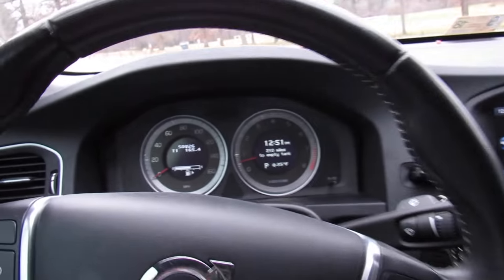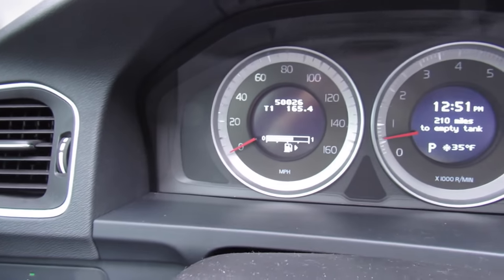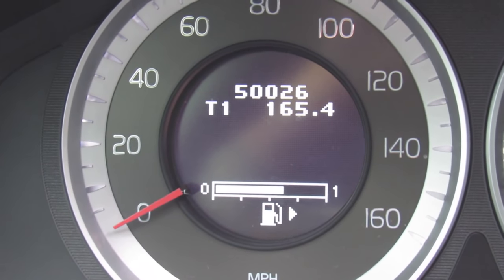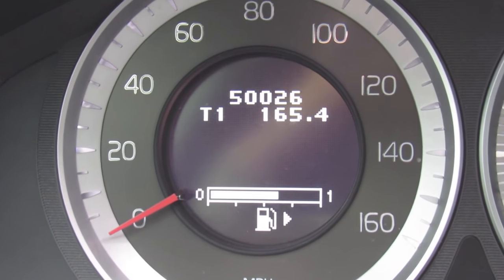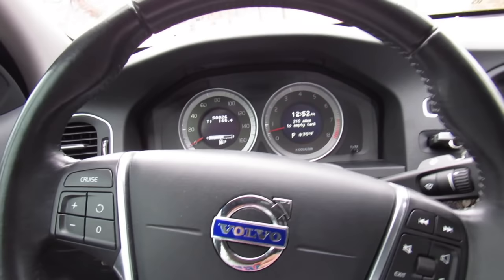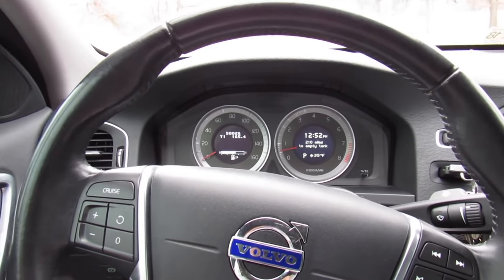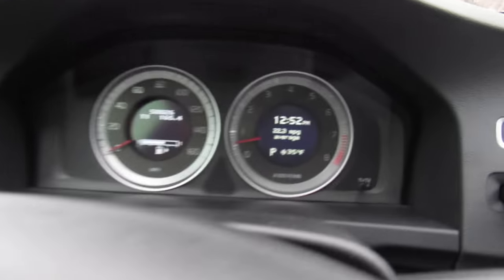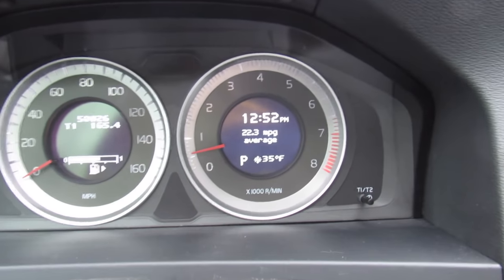But inside, as I said, flipped 50,000 miles right there. So I've got about 50K or 2 years of warranty left on it still. But it's been flawless, and I really have high hopes for this car. Nothing would make me happier if I didn't have to touch that warranty once, but it is Euro, so we'll see how that goes. Go through here, you can see my average MPG.